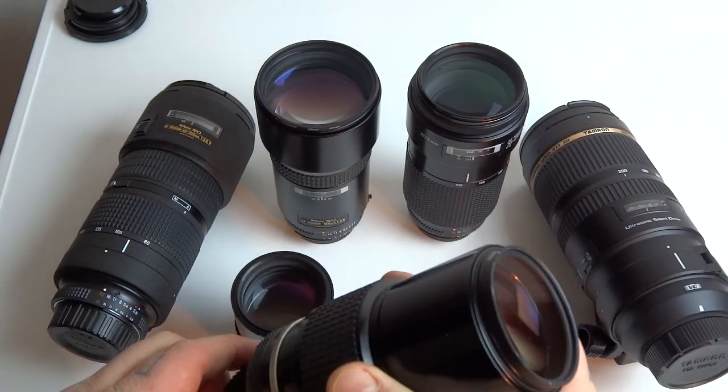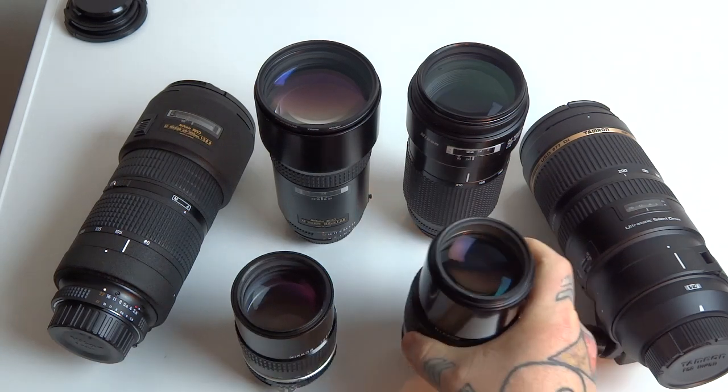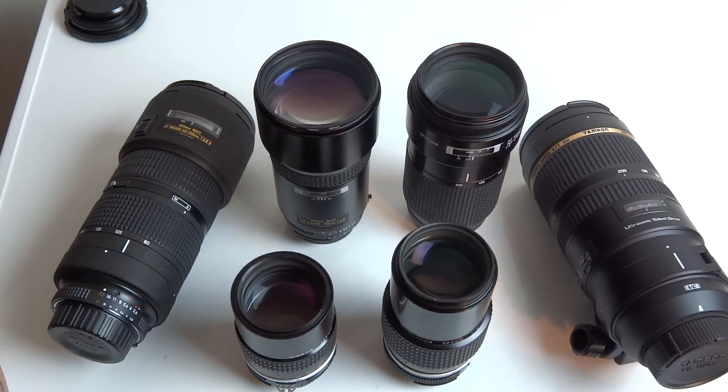So, that's not all. Hold on. Give me a second, all right? So, $80, nine-bladed aperture, built like a tank, five elements. Well, why is that so important?